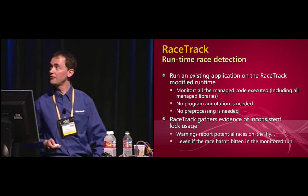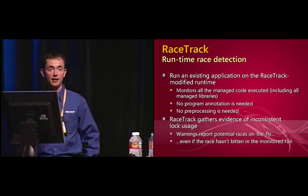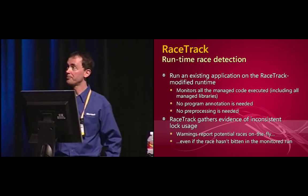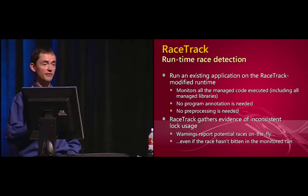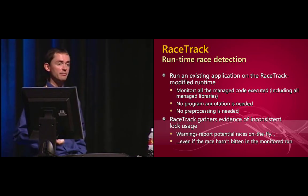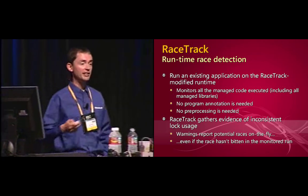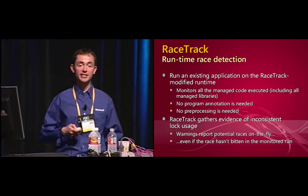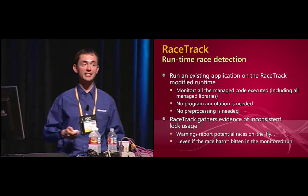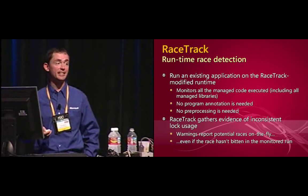And the tool that we've got here is a system called Racetrack. This is a modified version of the CLR, where you can run an unmodified version of your application over it. The Racetrack runtime instruments the application, instruments where it's locking and unlocking data, and tries to identify where there's inconsistency in how the application is using locks to protect shared state.